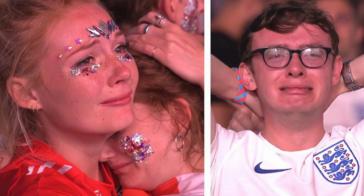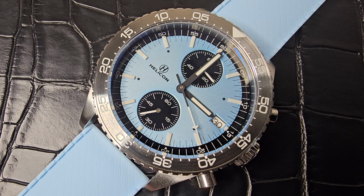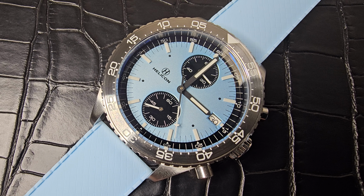They want to bring their watchmaking home. And unlike the men's football team, I think they can do it. Each of these pieces are designed, tested, and assembled in the United Kingdom. No big paid advertisers, no massive agencies behind their launch, just a small team in the UK making fantastic watches.